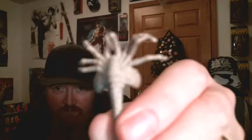Some bags. Oh, come on. Face huggers inside. Go on the eggs. And they glow in the dark. That is really freaking cool. These will definitely go on display. Awesome. Let's see. Make some room here.